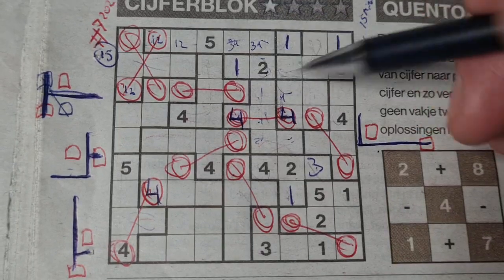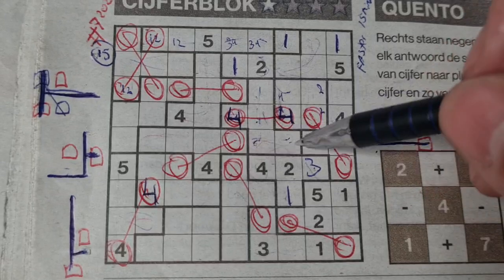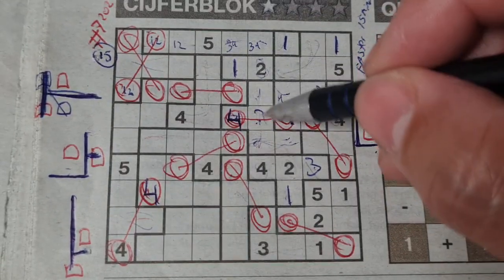This box can be a 2. So the 2 could be here, could be there. These two boxes can be a 2. That box can be a 2. So one box left for the 2 in this area should be here.